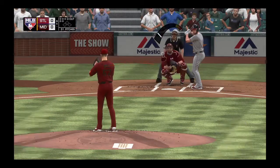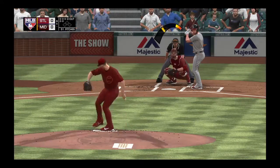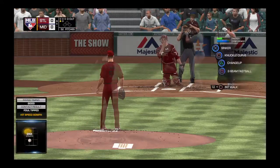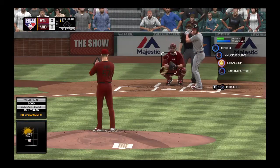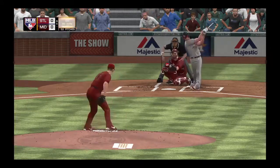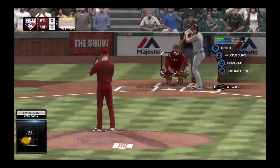Standing in, number 11. 0 for 1 for him here in this one. Now this is chopped foul at home plate. It's 0-1. On its way, the 0-1 pitch. Swing and a miss out in front of a changeup.